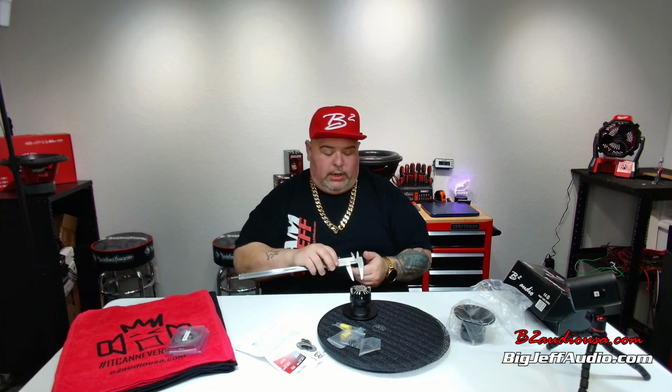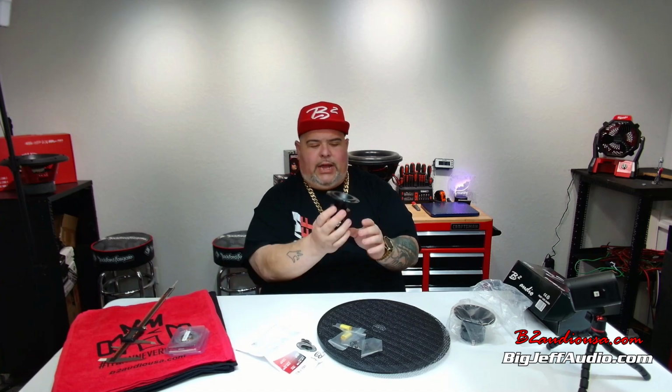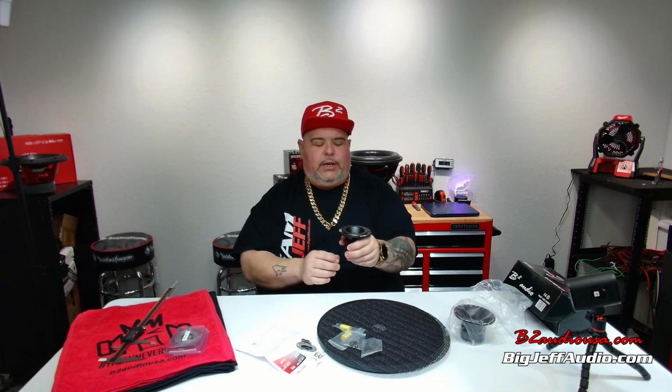I really like how they have this cut out. This is definitely not your standard backing. It does have push, really tight push terminals. You do have your caps here. To mount this, real simple, because you only need a hole about 2.5 inches, right? And then that would drop in because that's all you need to get in there.